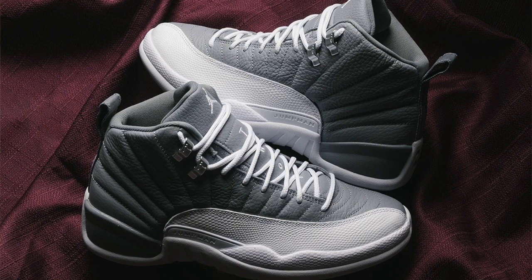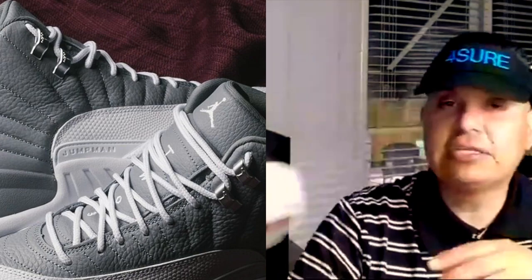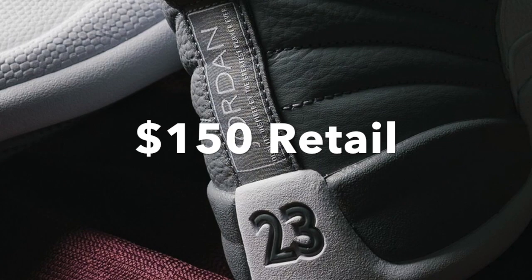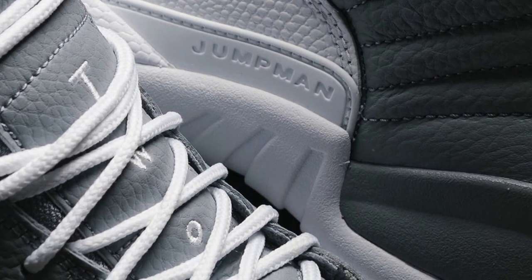To finish it off, we have the Jordan 12 Stealth. They kind of remind me of the playoffs, except where the black is, they're going to be gray. So go ahead and snatch these up for your kids. Those are available for a price of $150. I do have a full-size run available at Hibbett Sports. Check your local Hibbett to see what's available.